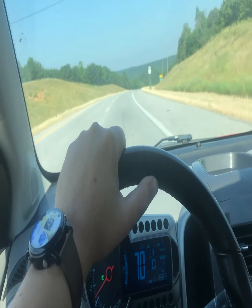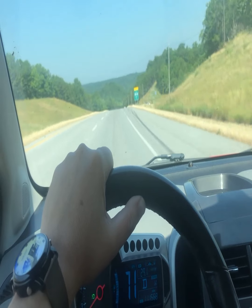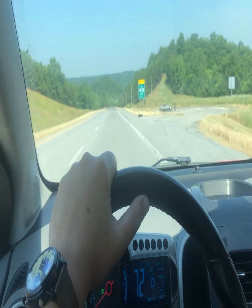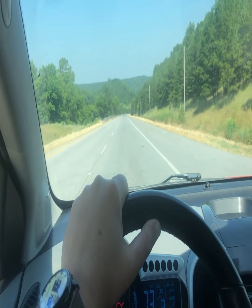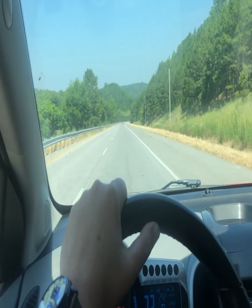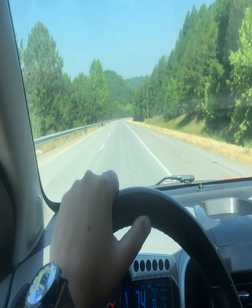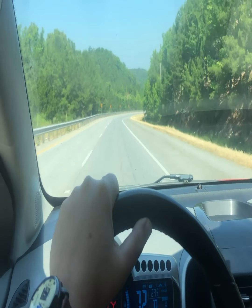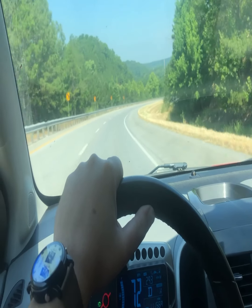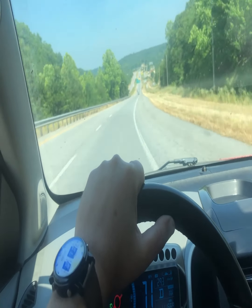The vehicle so far, knock on wood, is performing just fine. Nice ice cold air conditioning. Rides and drives just great. I'll go ahead and update you here in a little bit. As of right now, everything is working out just great. No problems.